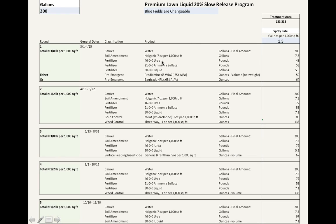So we've done a couple things. We're mixing 3 products here. We have urea, we have a 3000 liquid, that's the slow release, and then we have a 2100 ammonia sulfate, which does an excellent job of immediately getting into the plant and turning it green. So in that cold weather, it's a real cold weather product.